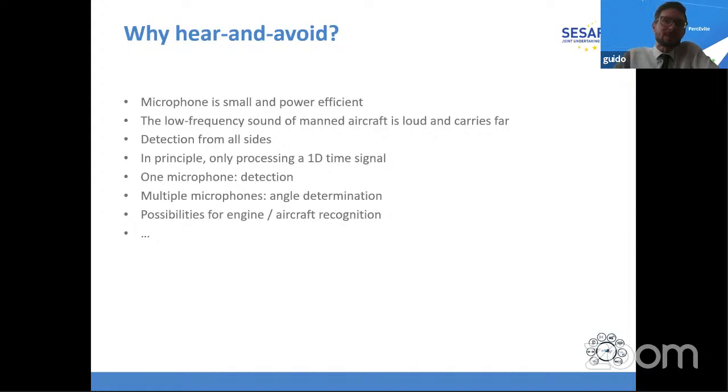The microphone, just like the camera, by the way, is small and power efficient. And the low frequency sound of motorized manned aircraft is loud and carries far. When I think about my kids, they often hear a helicopter and then they look and say, hey, daddy, there's a helicopter there. And this is the kind of thing that we think drones can also do. It helps detection from all sides. You can hear the sound from all directions. And in principle, you're only processing a 1D time signal. So in terms of information, it is much more compressed than visual information.